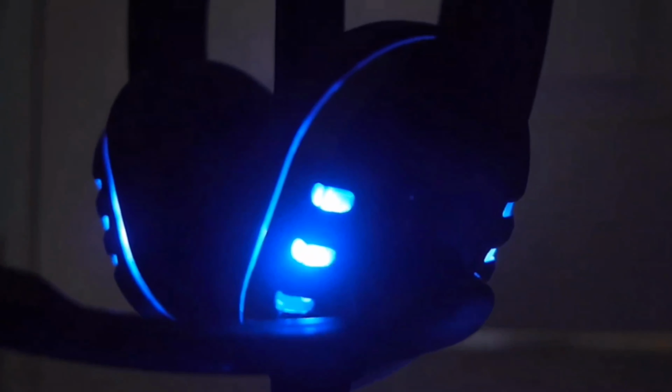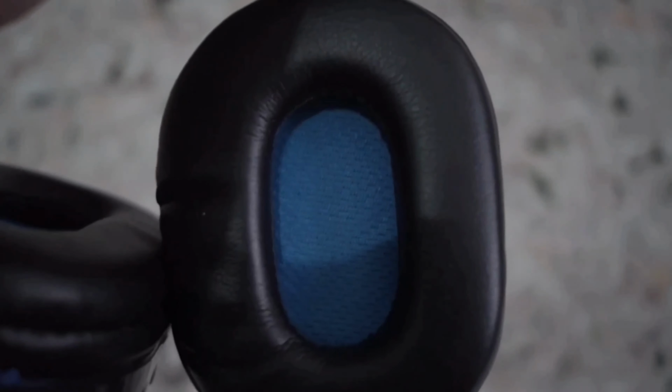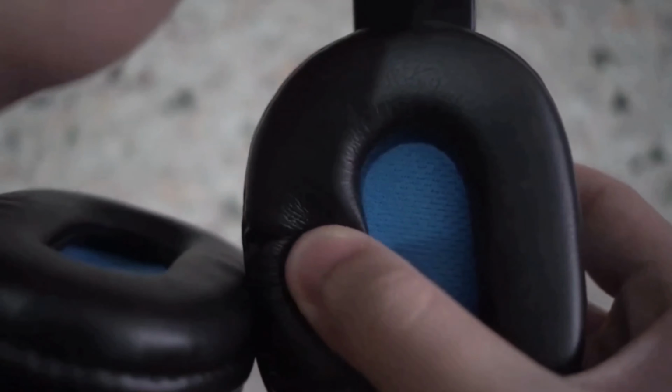Moving on to audio, which is also one of the most important aspects of gaming, and here we have a gaming headset that allows you to listen to what's happening in game, as well as talk to your teammates, or in my case, trash talking them like I do sometimes.